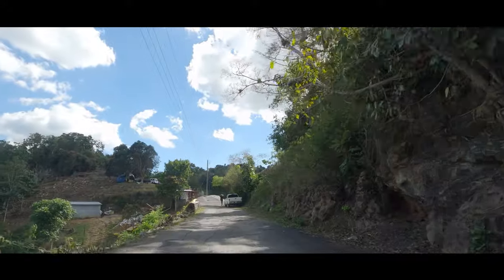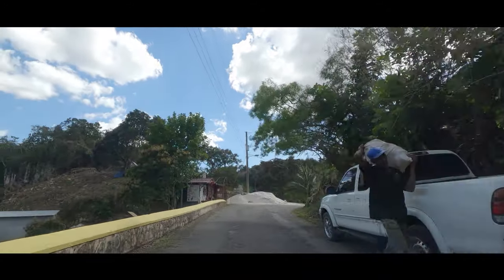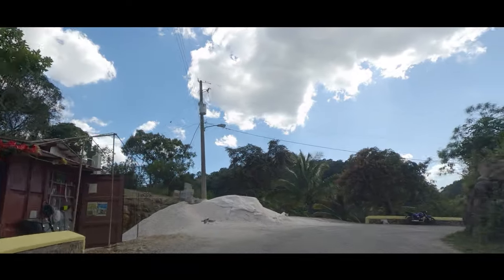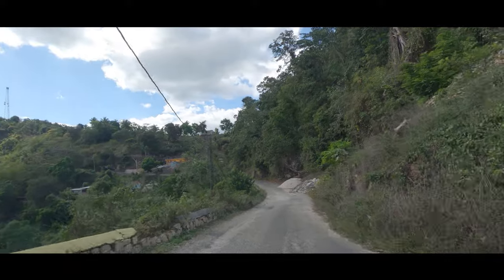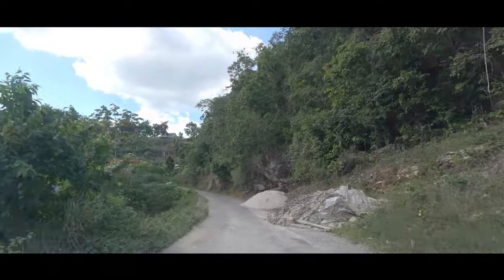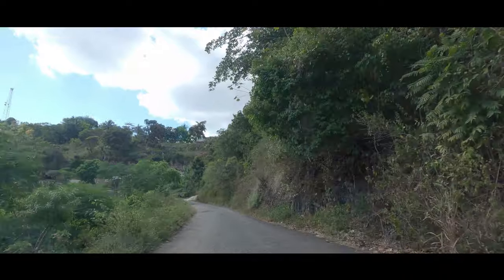Currently, we are driving south from Troy towards Cockpit Park. Entering Cockpit Park. This is a B10 road. A few meters to the left, you can find the Cockpit Park caves.